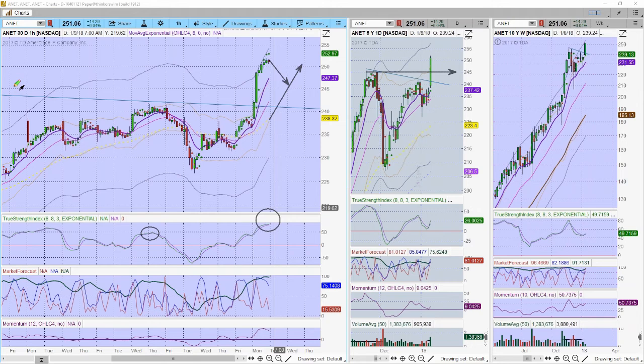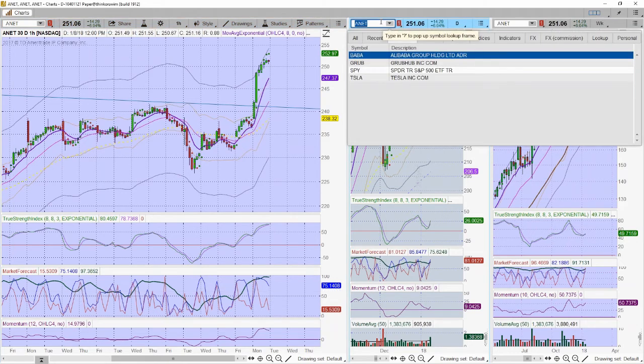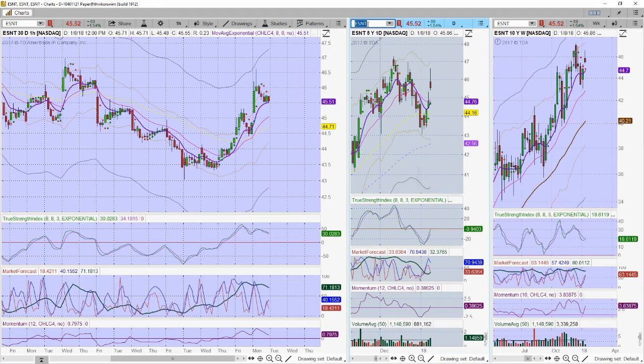And the last one, and then we'll call it a day because I want to respect your guys' time. ESNT. No, not BABA. ESNT. ESNT kind of interesting. We did get a nice breakout here. It broke out, but it reversed. So it hit resistance up here about 46.50-ish and reversed downward.